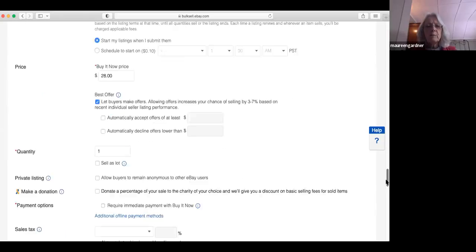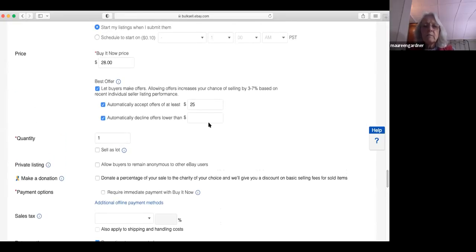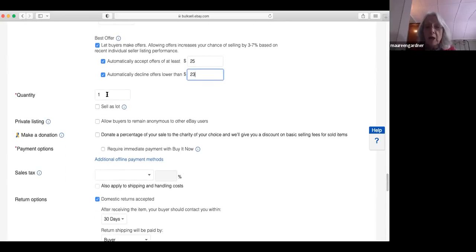And on the offer part of this, you may say, I'll automatically accept, say 25. And then you'll decline offers maybe at 23. So if somebody bids 23, it just automatically gets declined. So we'll leave it at that for now. And then we'll go down. If you happen to have two of them, you can put two in that are identical, or other items that are identical. You can put as many as you have.